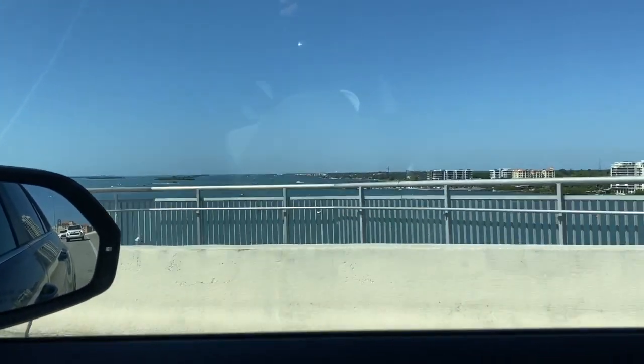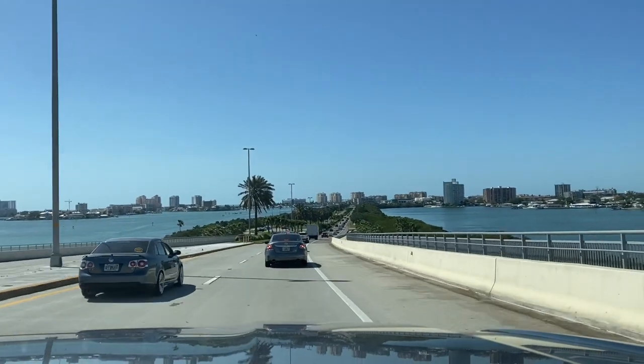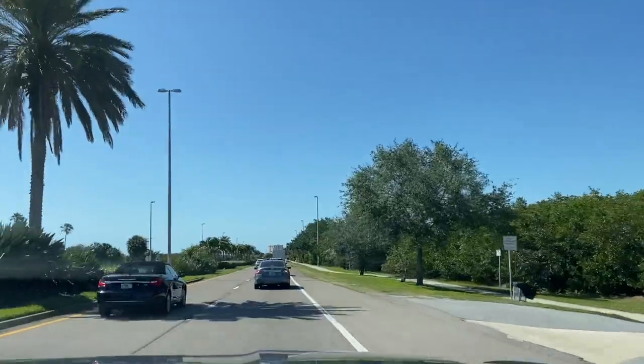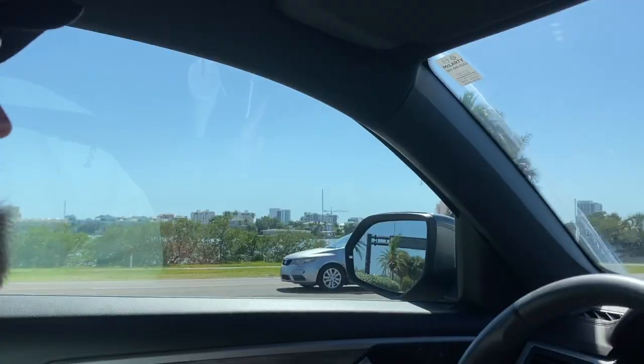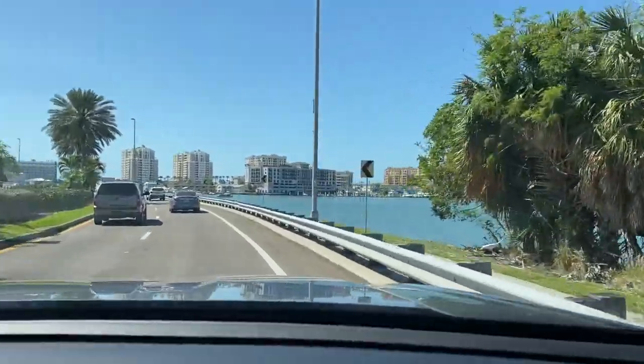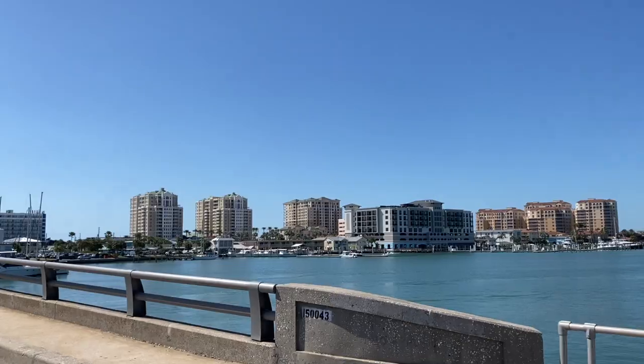Whenever we pulled into the city of Clearwater, it was around the middle of the day, so that meant it was incredibly crowded. But we absolutely loved just driving through the downtown spots and checking everything out. This city 100% lives up to its name because it definitely has beautiful clear water everywhere you look.